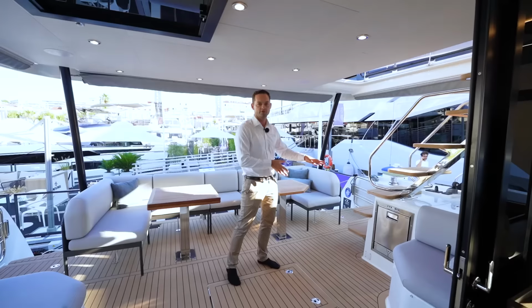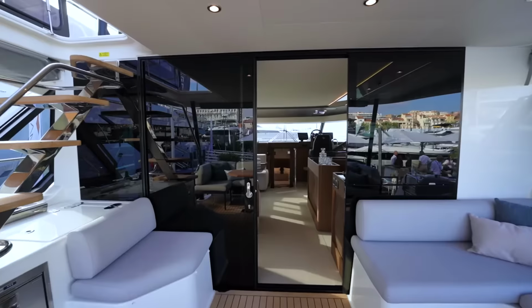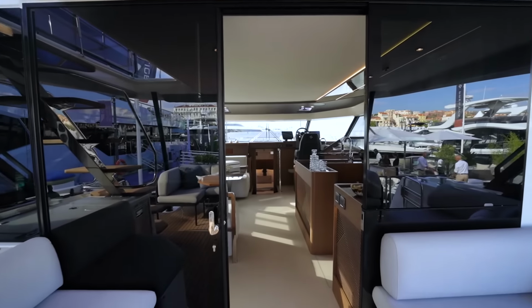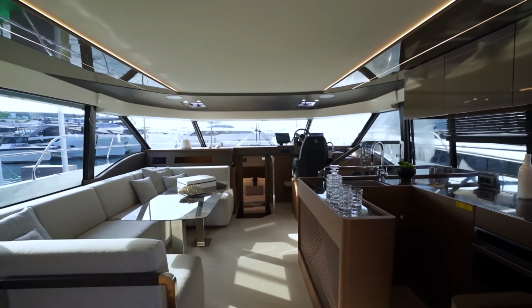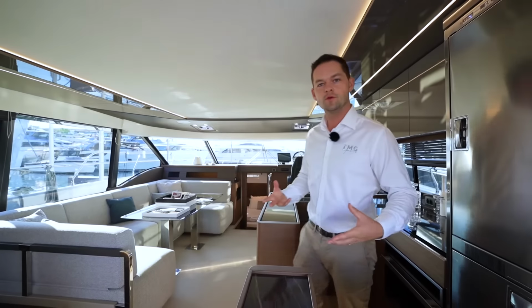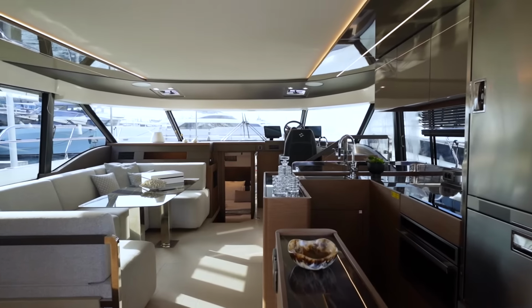A small bar fridge on port is also very easily accessible for when you're entertaining. The extra large cockpit on the back seamlessly connects with the galley that we have here on the starboard side. If I'm entertaining, if I've got friends on board, I've got very easy connection for hosting. I've also got very good connection to the internal dining area.